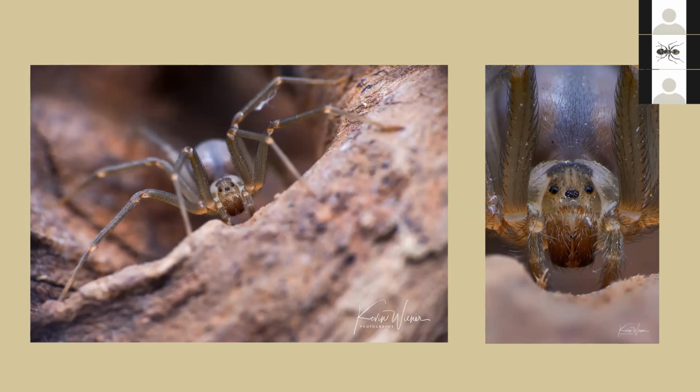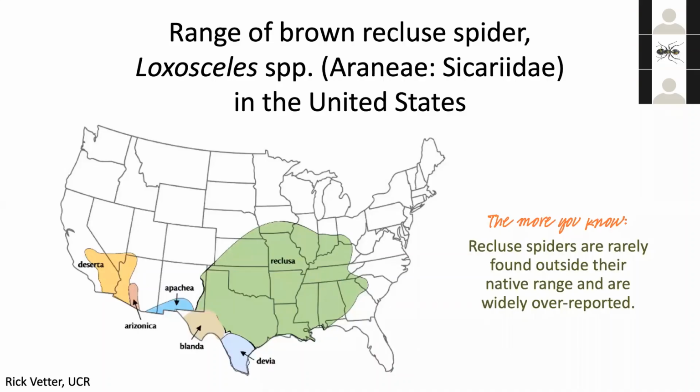Can y'all see that? The other thing to point out about recluse spiders is you really need to look at the range, because in South Carolina, Georgia, North Carolina, really until you get about halfway through Alabama, we just don't see them. That range right there is probably bigger than you're really likely to see.